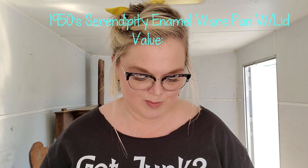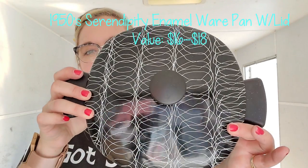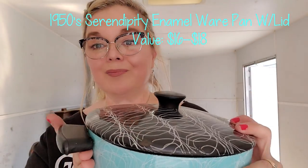It doesn't have a maker's mark on it anywhere. But it has this really fun black swirl top and this teal swirl bottom. It's probably a 5-quart. It's got some weight to it. The inside of it is in very nice condition. So this is something that I probably will try to sell in the shop for a little while because of the weight to it, and then try to sell it online.